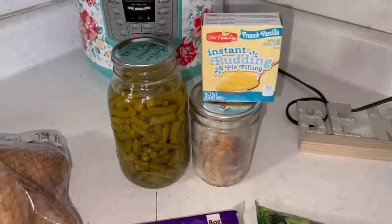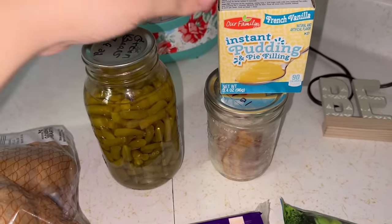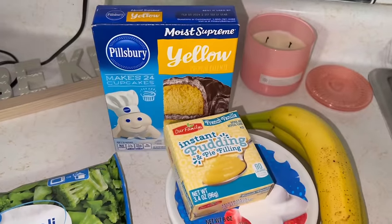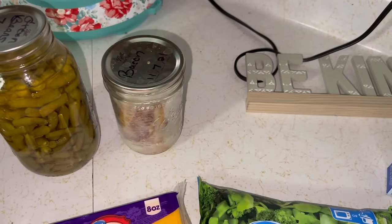Now you see this over here because I've already dug them up. This is what I've already got out of my pantry. Green beans for a green bean casserole. I had this in my pantry. It is going to go here and make a banana poke cake. I have canned bacon from last year, and it's going to go in a dish.